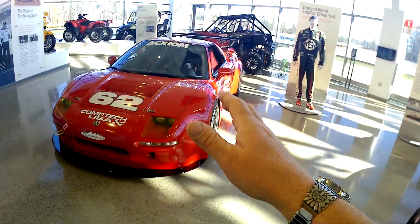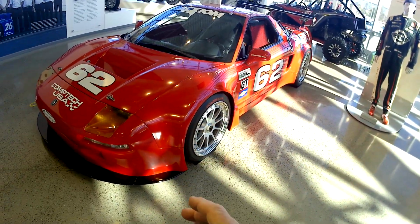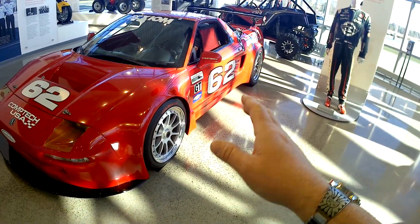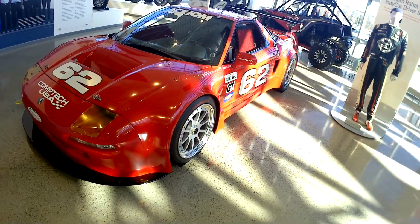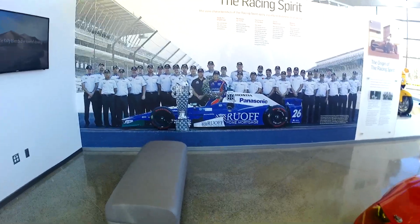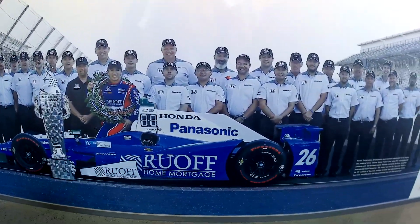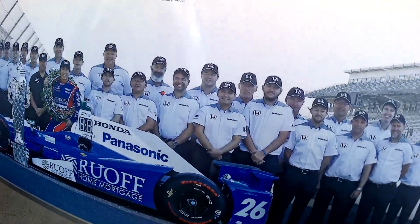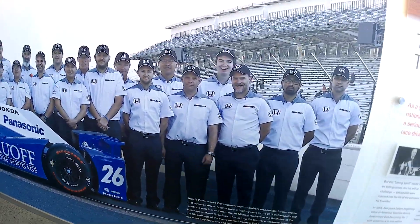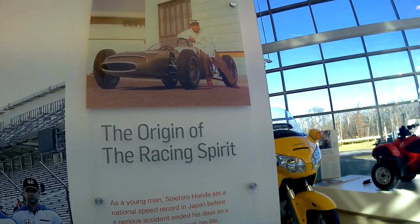And this is an NSX. I remember this one. Yes. From the first generation of the NSX race car. Still here. See anyone in here, you know? There's Hiroshima.